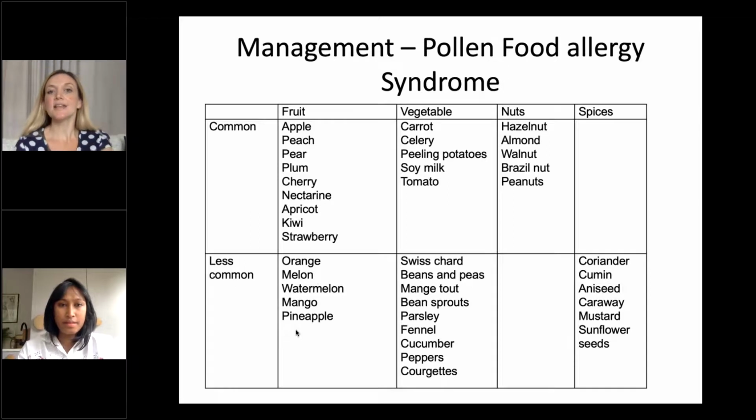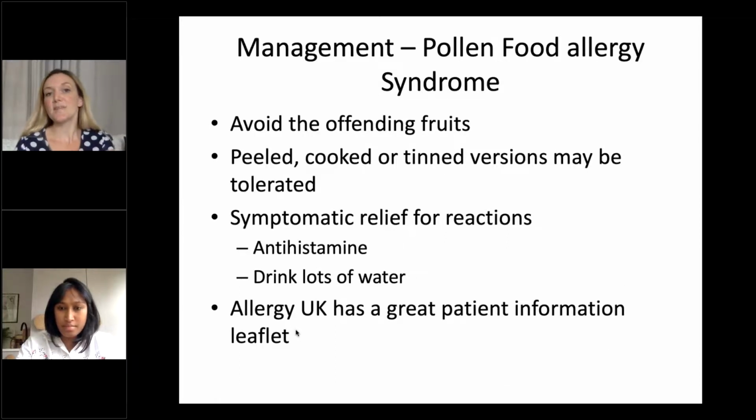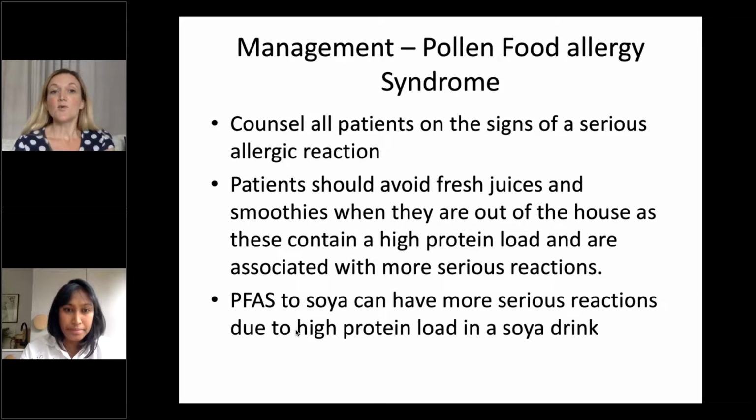The Allergy UK website has a really useful patient information leaflet, and this table's taken from there, and it shows you which foods are commonly associated and which are less common. You can see apple, peach, pear and plum are the most common fruits. The management is just avoiding those fruits. They can often tolerate peeled, cooked or tinned versions. If they do have a reaction, they can take some antihistamine and drink lots of water. You obviously do still have to counsel all patients on the signs of serious allergic reaction, but typically people with pollen food allergy syndrome shouldn't have severe reactions.